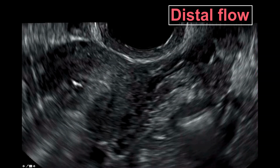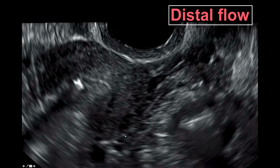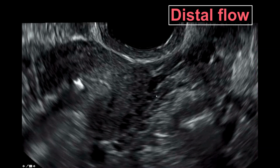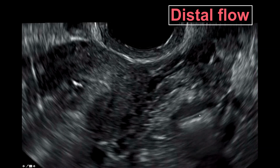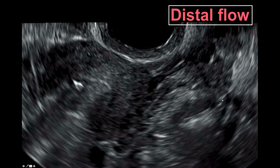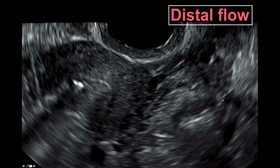Here's an example where we couldn't see the air coming out through the cornu. We couldn't see it along the utero-ovarian ligament area. So we focused here around the ovary. And here you're going to see the air coming out. There it goes. So it's coming out. It must be the fimbria because it's right where the ovary is.